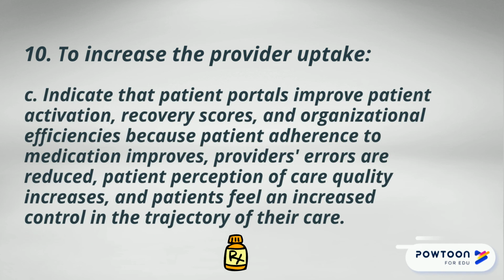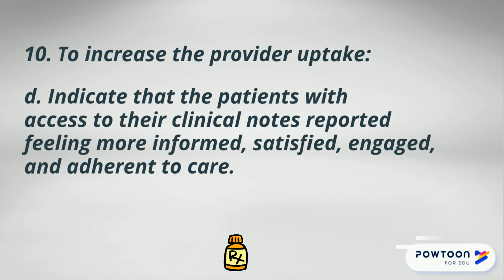Indicate that patient portals improve patient activation, recovery scores, and organizational efficiencies because patient adherence to medication improves, providers' errors are reduced, patient perception of care quality increases, and patients feel an increased control in the trajectory of their care. Indicate that the patients with access to their clinical notes reported feeling more informed, satisfied, engaged, and adherent to care.